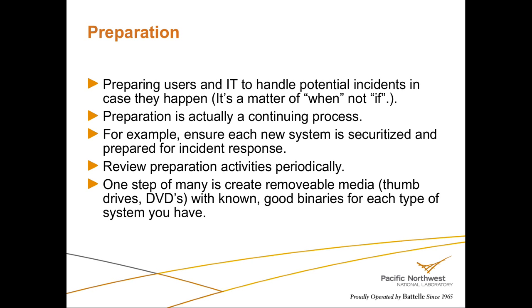One of the things I like to point out, particularly to my management and other management, is that security is not a destination. You don't get to security and stop. It is a continuous process. It is a journey, because you're never going to be completely secure. There's always something new out there that's going to get in your way. The same thing for the preparation. It is a constant cycle.